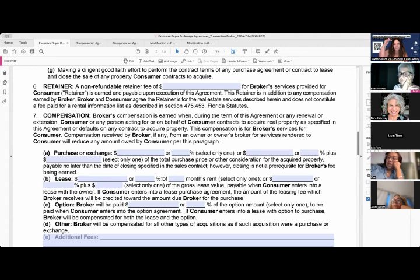So make sure that you're protected, because if you take them to a new construction that's paying 4% with a $5,000 bonus and you only have 3% on your contract, guess what? You're only getting paid 3% because you can't charge the difference.